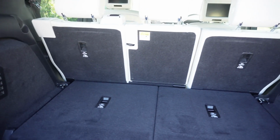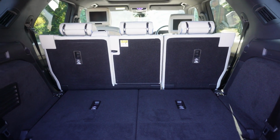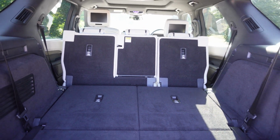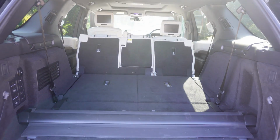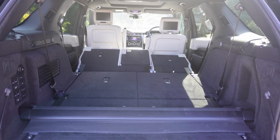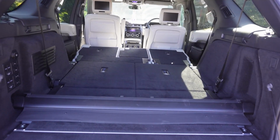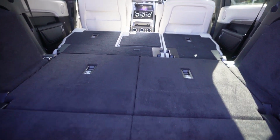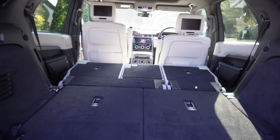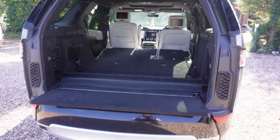So if you look at the second row now, if we press this, then basically that second row will all drop down to give you an absolute flat bed of capacity, so you can load quite a lot of stuff in there. I mean, it almost gives you the space of a van. I know they do these in a commercial, but look at that space. You can chuck a mattress, go to sleep on there. It'd be brilliant for a camping trip, you know. Absolutely amazing. Look at that space, the capacity.